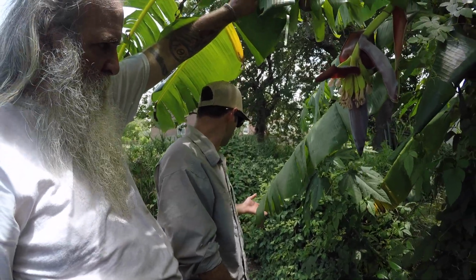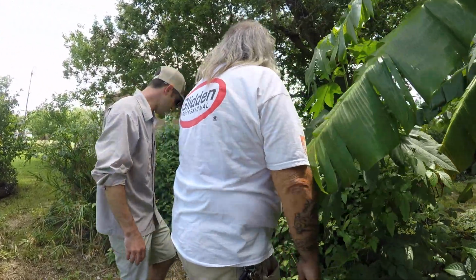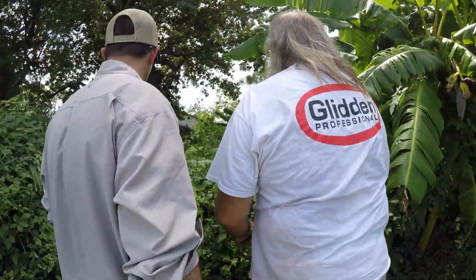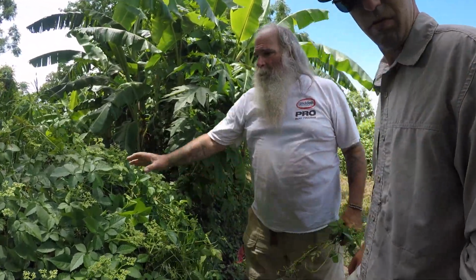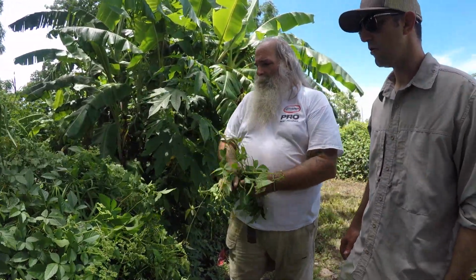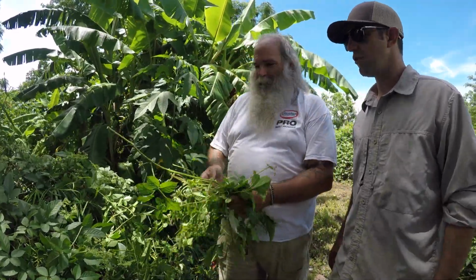Do you have some blackberries or something around here, or what? No, these are just, I don't remember the name of them. These are just a vine. Every time I come out here to work, we just pull them away like crazy and put them on the compost pile. Gotcha. Nice high nitrogen there. So, they're just a nuisance. Just a pain in the butt.